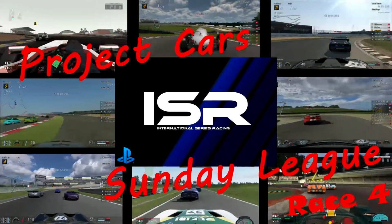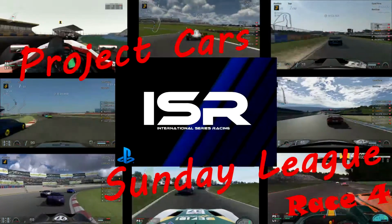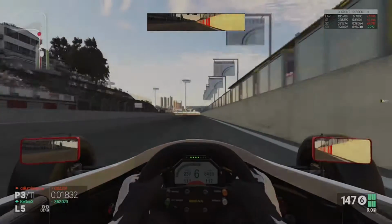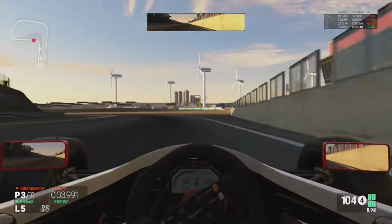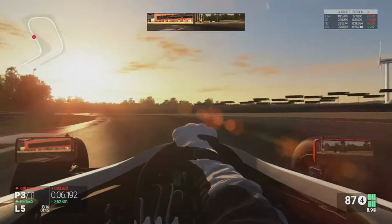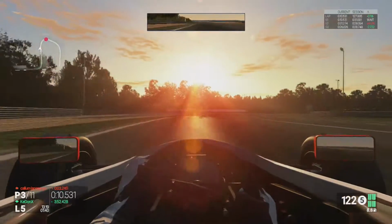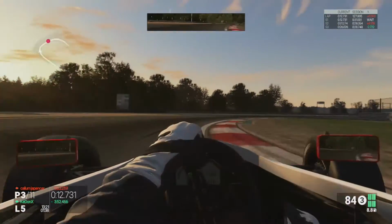We're here for race 4 of the season, which is at the Zolder circuit in Belgium, and we have the Formula C cars as our car of choice today. So we're just starting the qualifying lap now. We're currently third on the grid at the moment. That's our provisional position, but this is our best lap of the session, so we know we can go quicker. It's just a case of how much quicker can we go.